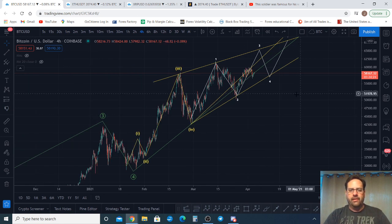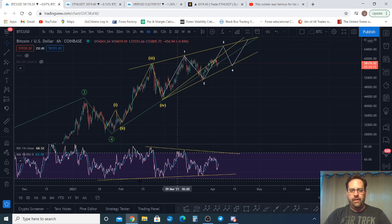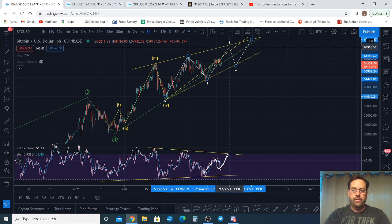Let's take a peek at the RSI and see if there's any merit to that as well. You can notice that the RSI has been oscillating. Let's see if I can get a better time frame here. 6 hour, yeah, there we go. On the 6 hour time frame, you can see we've been oscillating back and forth in a kind of wedge pattern, but we haven't hit the low or the high here. I believe this RSI is about to make a third wave to the upside, and that'll give you a 3-wave move to the top. That'll kind of validate the count, or at least be in the direction we expect price to go.